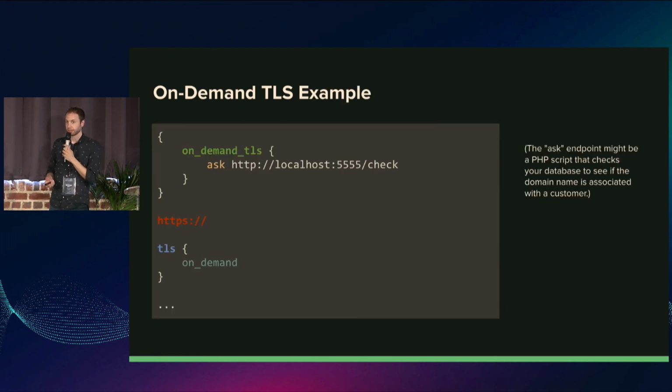And this is all of the config that you need to enable this. We configure an endpoint that can prevent abuse. So this endpoint might be a PHP script of yours that checks your database to see if the domain name is associated with a customer. And if so, you just return a 200, and then Caddy will be allowed to obtain a certificate. You'll notice that the site address in red is missing a domain name and just has the scheme, and that's because we don't know the domain names. There might be many, and we just know we want to serve HTTPS, and so this is really all you need.